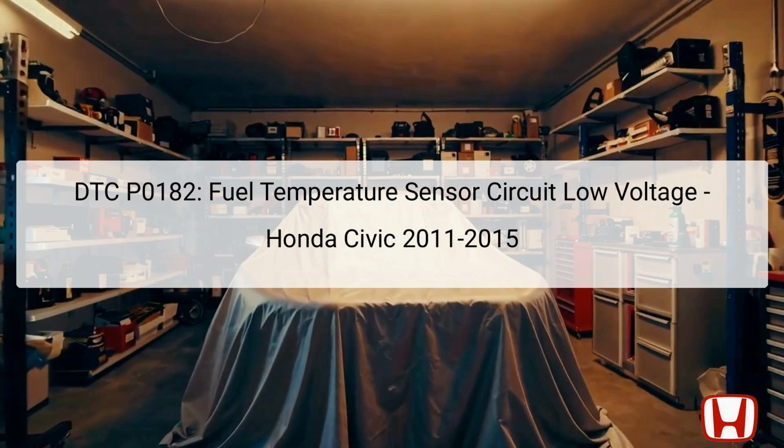The DTC P0182 refers to a problem detected in the fuel temperature sensor circuit, indicating a low voltage scenario. This issue is critical in ensuring the engine is running efficiently, as the fuel temperature sensor plays a vital role in monitoring the fuel temperature, allowing the engine control unit, ECU, to adjust fuel mixture and improve performance.